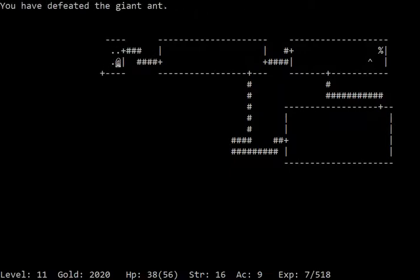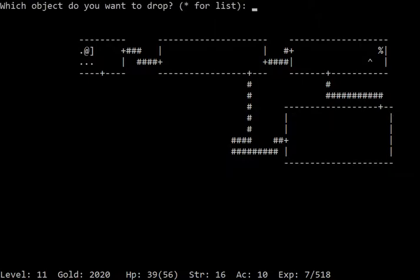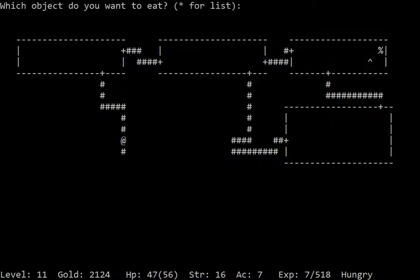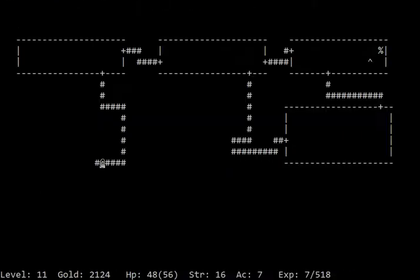Darn you, giant ants, for being so annoying. All right, studded leather, show me what you got. All right, it's better than what I had, for sure. And I think the leather armors aren't affected by rust monsters. So that's a nice little caveat.